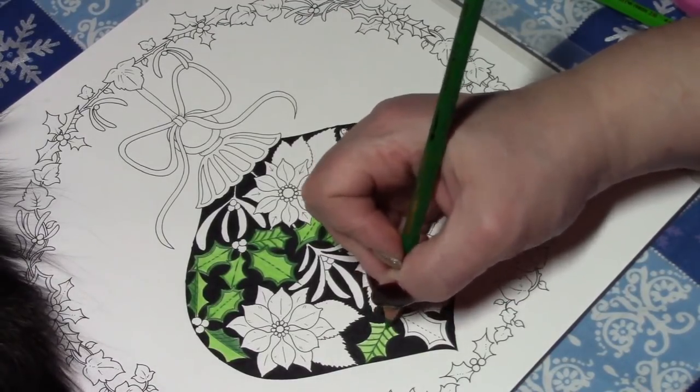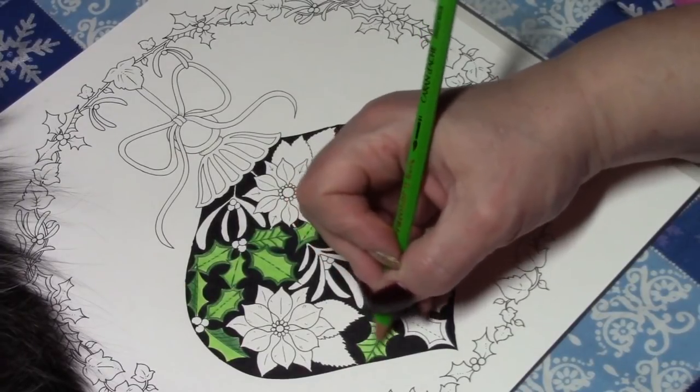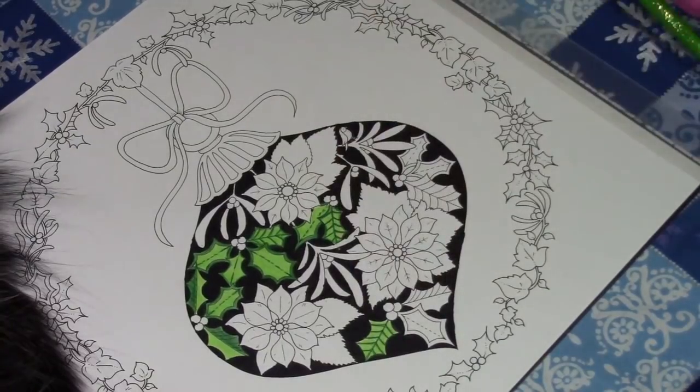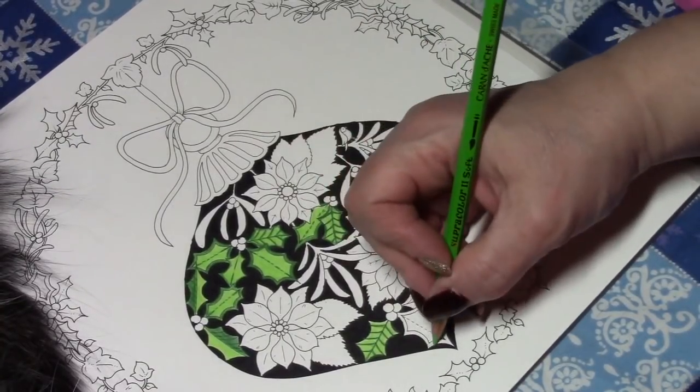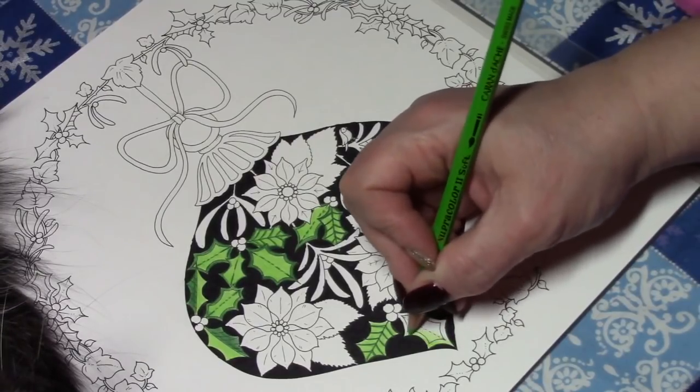She really wants to be with me today. Can you see her? She's on the other page of the book, but some of her's on the corner of this page. And she's watching me.